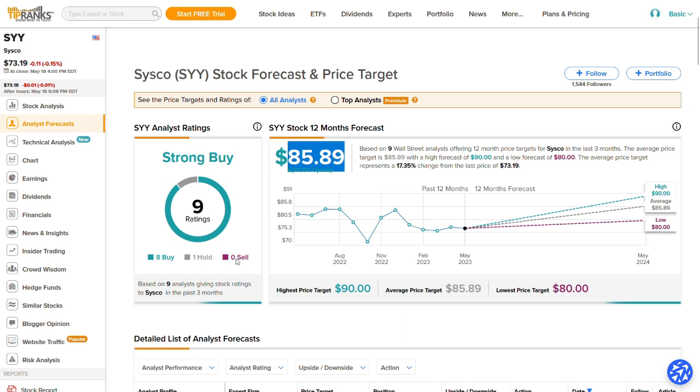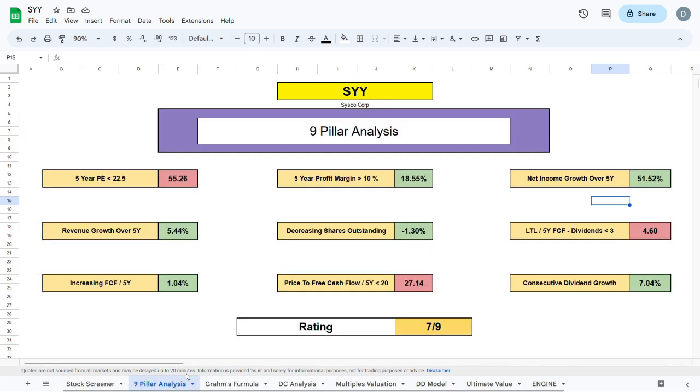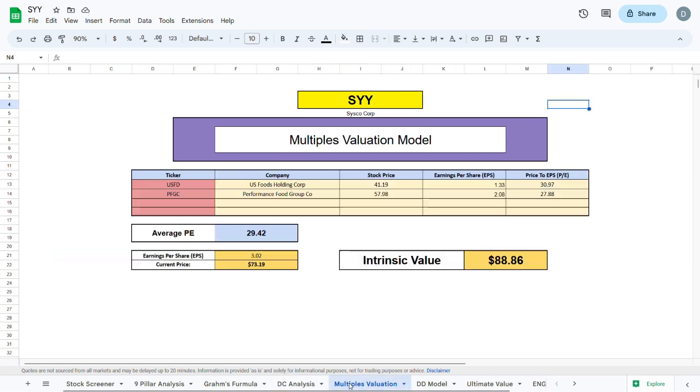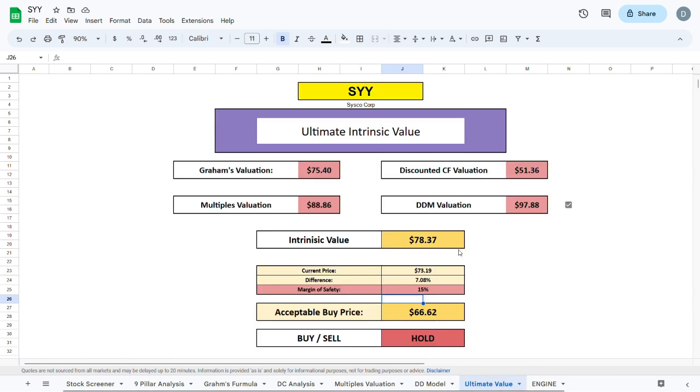Now, to analyze Sysco in a bit more depth, we will jump over to my fully automatic spreadsheets, where we will have a look at the 9-pillar analysis and calculate the intrinsic value using the Graham's formula revised, discounted cash flow model, multiples valuation model, and the dividend discount model, where all these models will lead to our ultimate valuation at the end of the video.